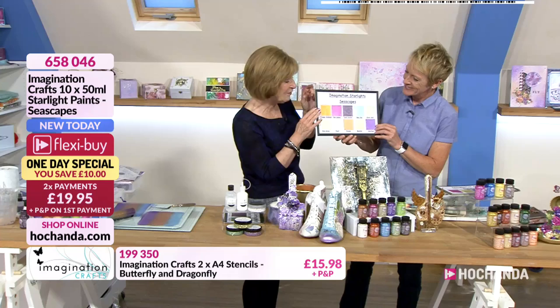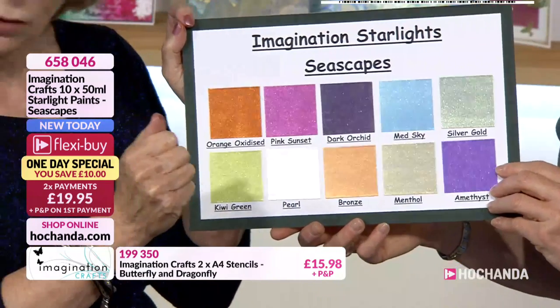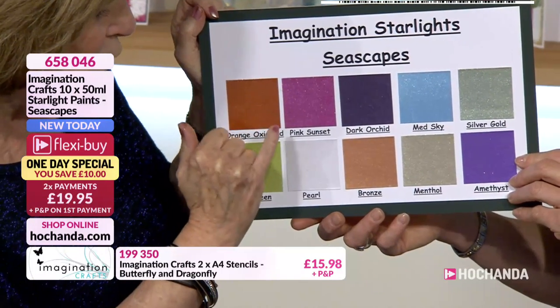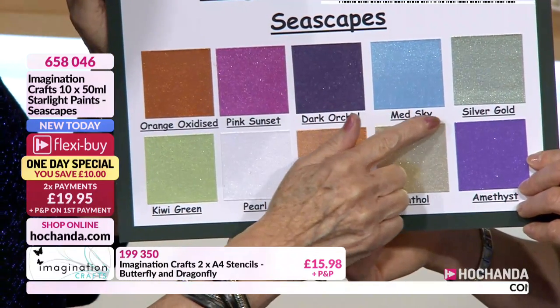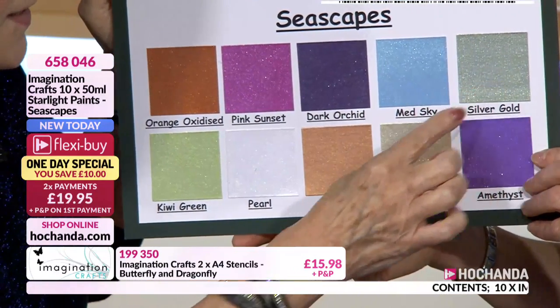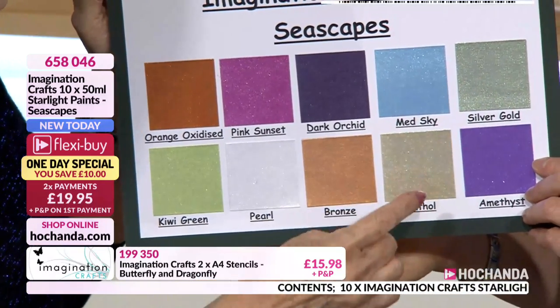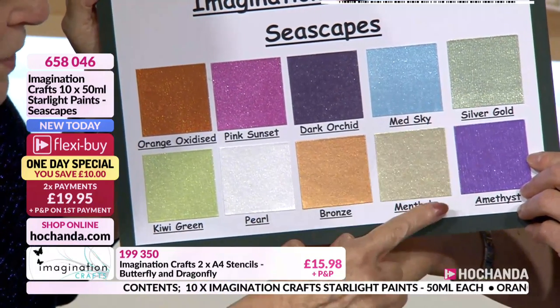So, Sue, tell me what we've got here and why we love these starlight paints so much. Right, well, we've got 10 of my favourite colours for you here, Janice. So let's go through the colours first of all. Yes. Have a look at what we're getting. So we've got orange oxidised, we've got pink sunset, we've got the sumptuous dark orchid, Mediterranean sky. Now, these two... I'm going to blame Harvey for this. He stuck them in the wrong place. Okay. This is actually menthol. This colour is your menthol.